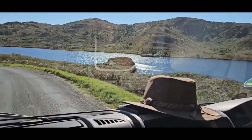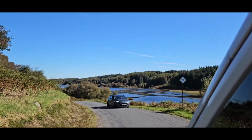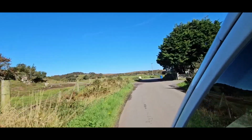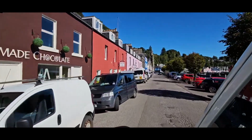Our 11th day took us over the mountains towards the very picturesque Tobermory. We had in our heads to see whether or not we could actually take the ferry from there back to the mainland, although we soon found our answer.